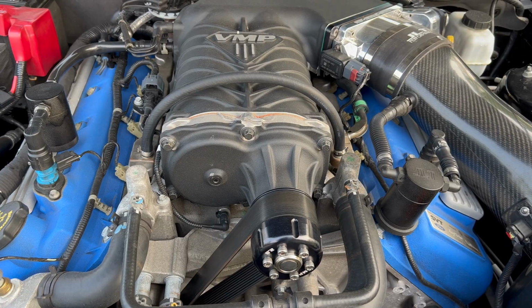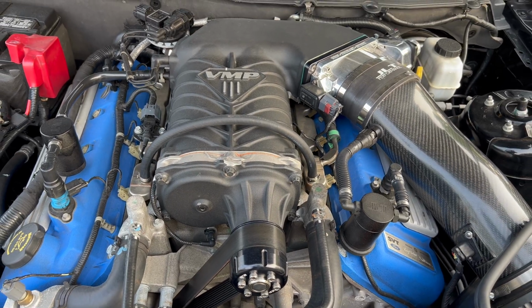This is a very clean example of a 2012 GT500. This car is pretty far from stock because it makes 708 wheel horsepower because of a Gen 3 VMP Supercharger. So obviously there's some other things that go along with that.